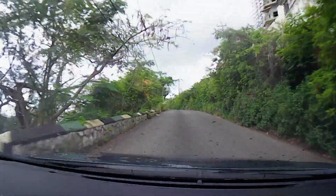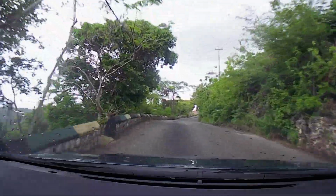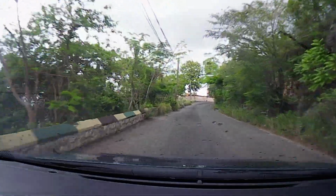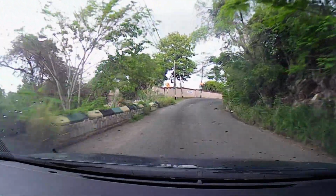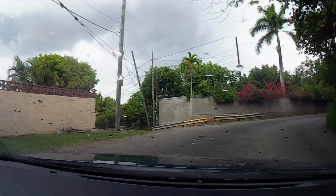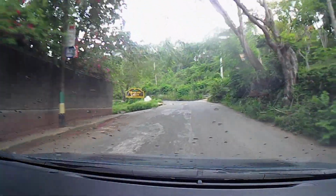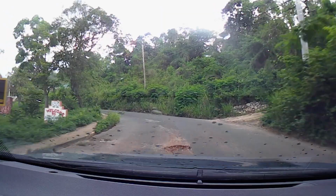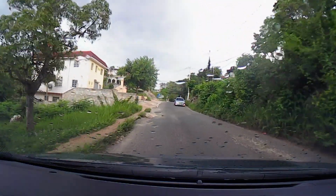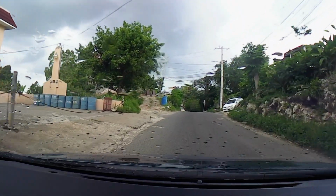So we're now going to continue to make our way up Red Hills. And to our left is the community of Mosquito Valley. I have no idea why it's called that. I hope it's not because they have a lot of mosquitoes.